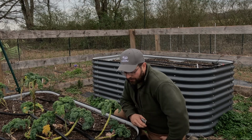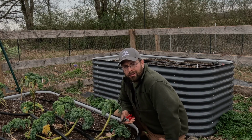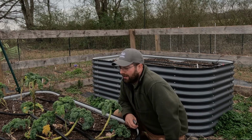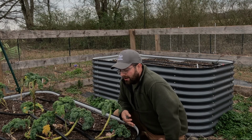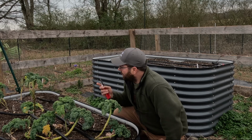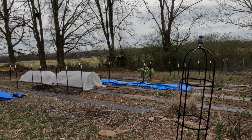So the first thing we need to figure out is how we want to grow all of these plants. Here at Tail Waggin Farms, we utilize a variety of different methods of growing. Up here right now is the raised garden beds that's used mostly for my vegetables and a couple of little flowers here and there. The other side of the fence is Kim's cut flower area that we grow in ground.